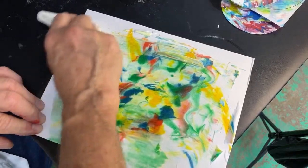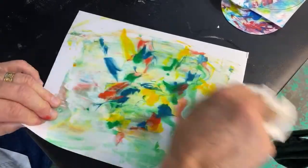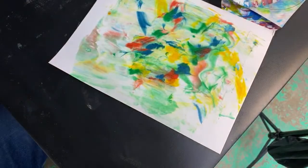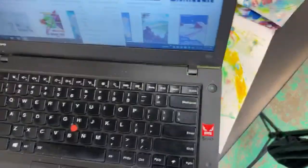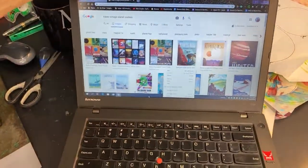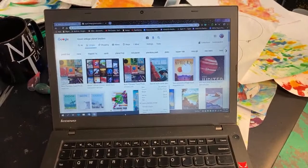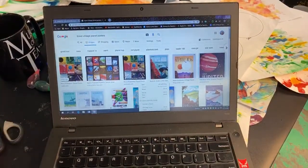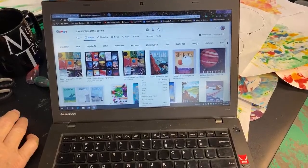If you search the word travel planet posters, I know it's a lot, right? Travel planet posters. Let me show you, and I just happen to do that on my laptop here. Let me show you what you end up getting, okay? Here we go. And I apologize for having to show you a picture of a computer, but that's all I can do with my setup, because I do all these lessons with my iPhone. Here, let's take a look at these.